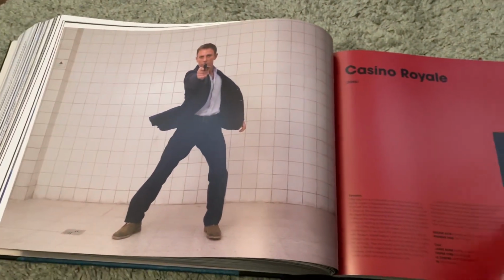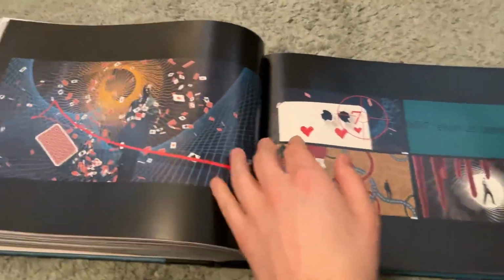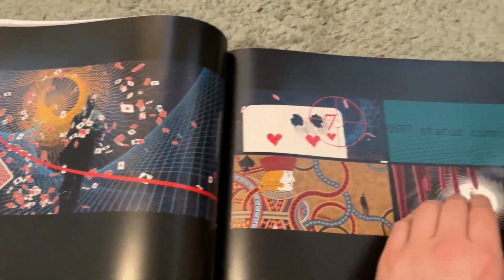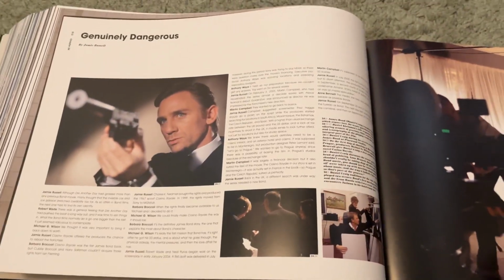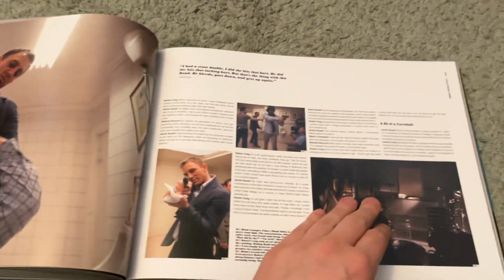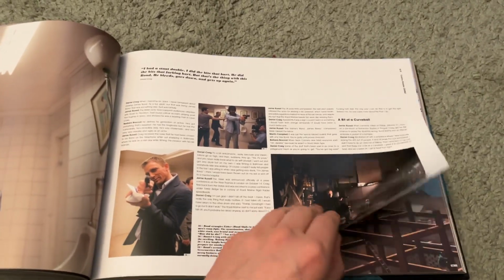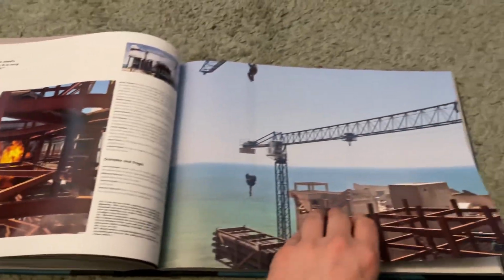And here we are, Casino Royale. Like I said, this is my all-time favorite James Bond movie. I think it was just the first time, aside from probably On Her Majesty's Secret Service, where you had a love story being told. And it had that level of tragedy that On Her Majesty's Secret Service has. Eva Green is gorgeous, my favorite Bond girl.